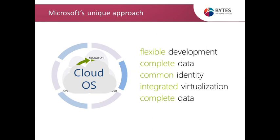Specifically, if we think of things like a common identity, to be able to take your existing Active Directory environment and then bridge that into the new world of both on-site and off-site, I think there is no other company on the planet that can help you do that other than Microsoft. So it's these tool sets that Microsoft really wants you to make the most leverage from.